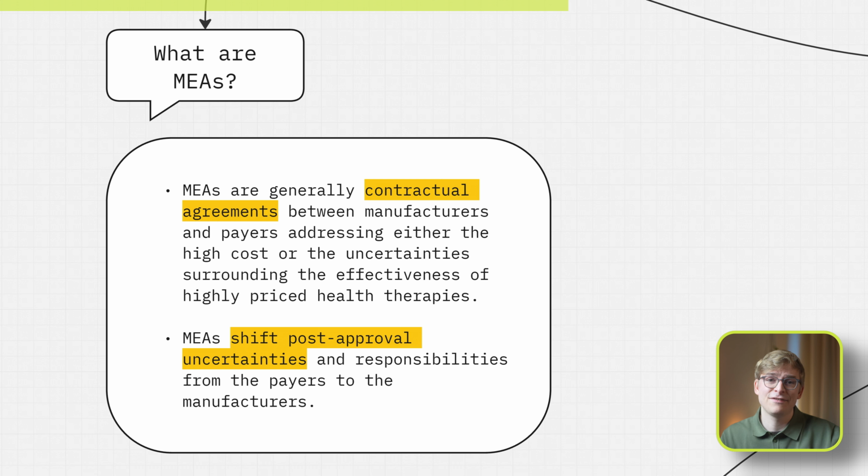Is the drug really as effective in the real world as it promised to be in the clinical studies? What's the drug's utilization pattern? How may this affect budget impact and overall costs? Managed entry agreements help mitigate these concerns payers might have when considering allocating funds for the new intervention.